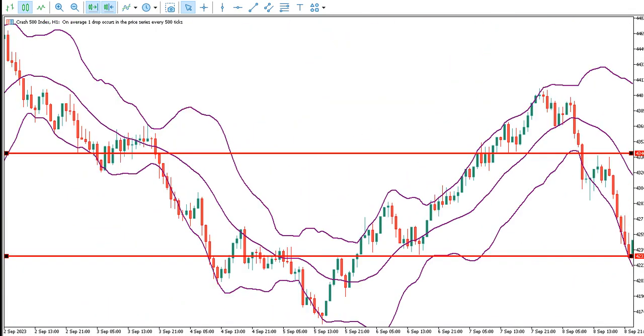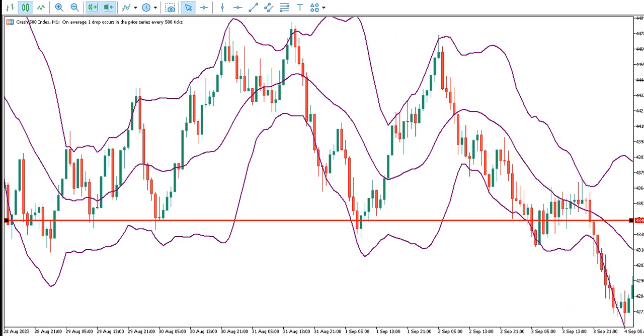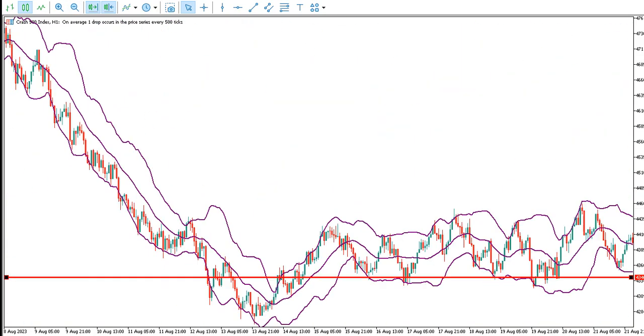So my name is GDFX. In a place like this, the market is consolidating. Avoid such a place because it will not give you what you want.